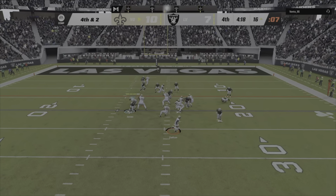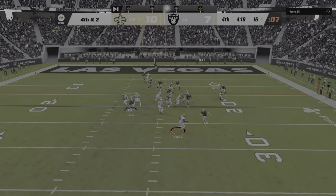They'll try on fourth. Here's Dalton. And he's brought down. Can't do anything with a football. It's a sack and a turnover on downs. The Saints' decision to go for it backfires. And the Raider D, they get the football back.